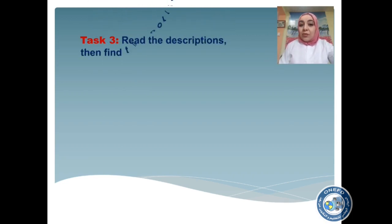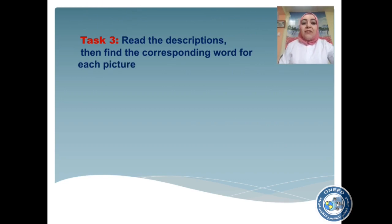You will read some descriptions. You will have 5 descriptions and you have pictures. Then find the corresponding word for each picture. Try to match them. Which picture goes with which description?